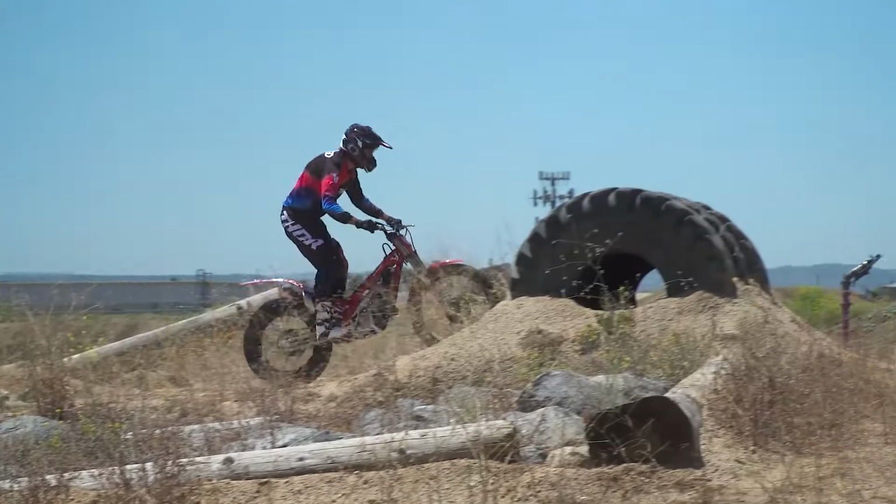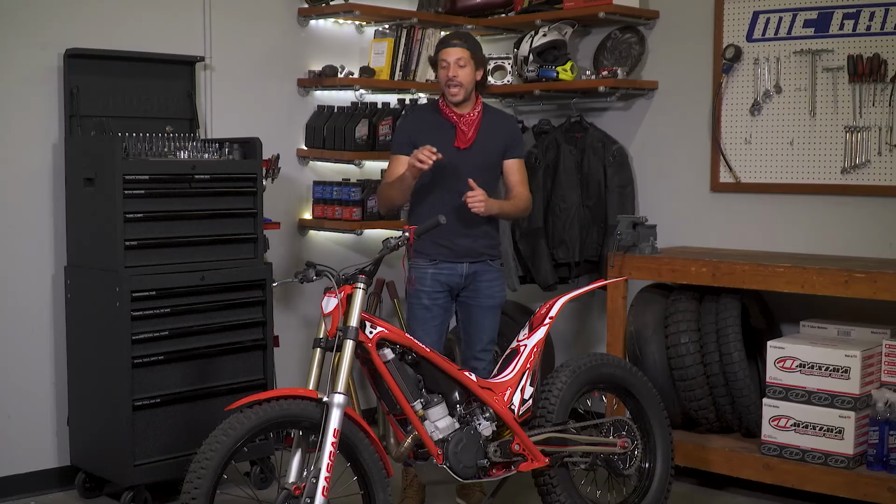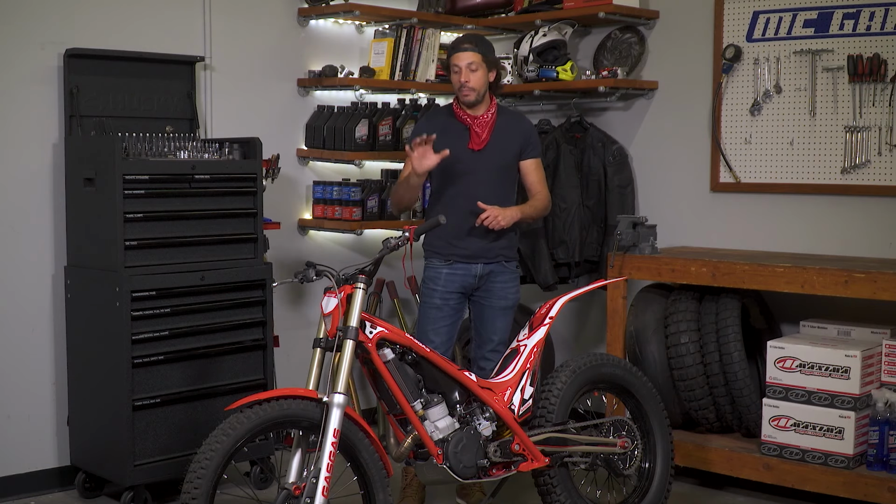If you're a rider who likes to go fast, you like to hit things hard and are a little bit of a spaz, that type of riding style doesn't work so much on these trials bikes. These bikes are all about calculated maneuvers.